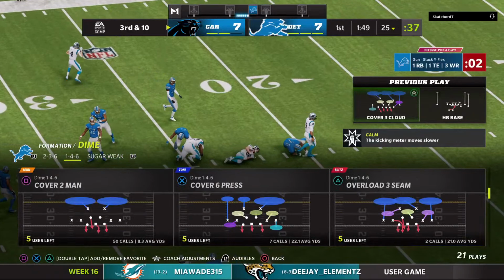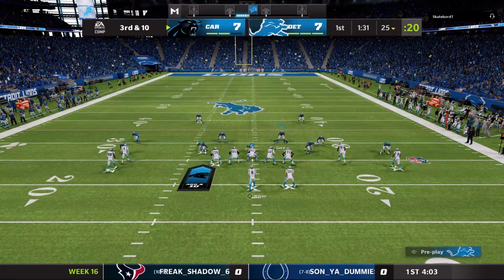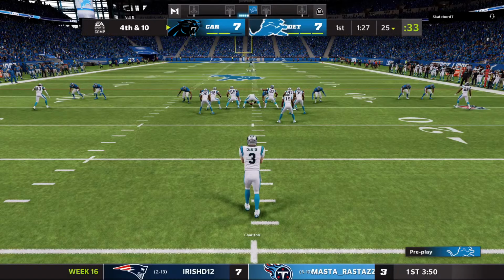So a 3rd and 10, and defensively, a dime look, 6 DBs. Wilson. Yeah, that one's going to be knocked away and incomplete. This is going to be the matchup to watch out on the perimeter, and it won't be the last time these two go at it. Both of them believe they are the superior. In this case, the win goes to the defense.